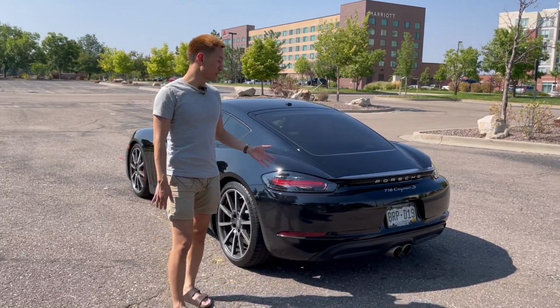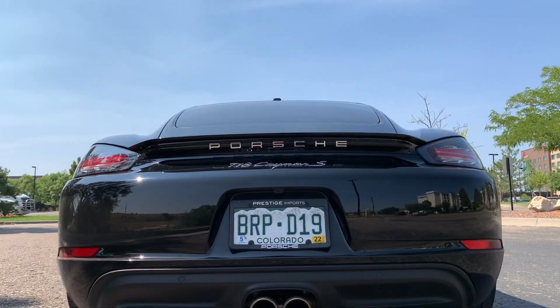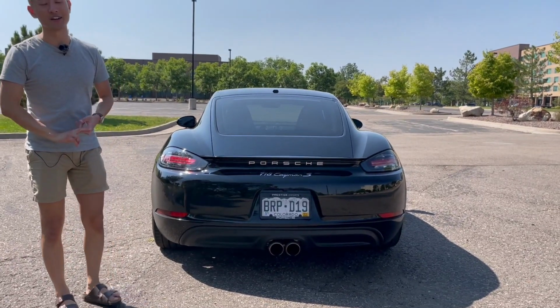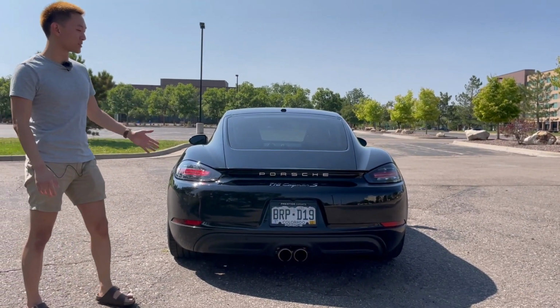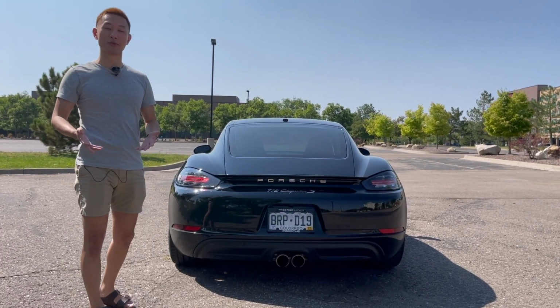Moving on to the rear of this gorgeous vehicle, you have Porsche's typical design language back here. It hasn't really changed too much over the years. I am really missing that full LED light bar that goes across. That is in the Macan, the Cayenne, and the 911. I'm really hoping they bring it to the Cayman and Boxster twins after the 2023 redesign.